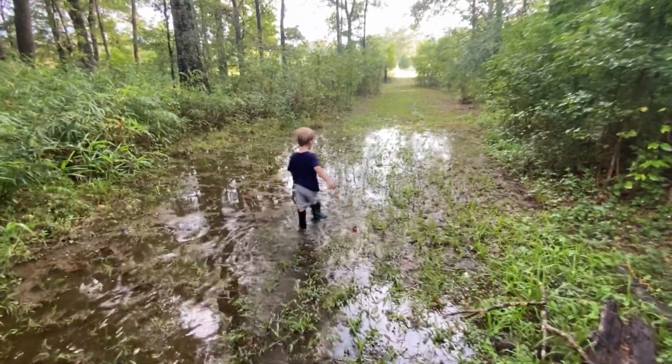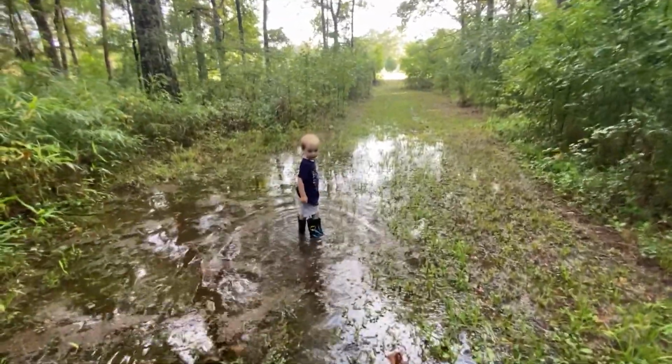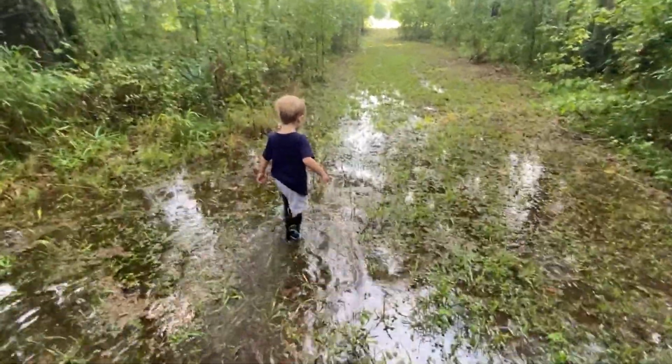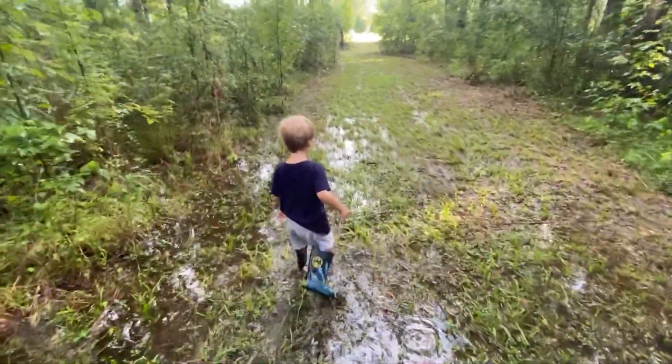Is that a good puddle, Kai Kai? Yeah, let me see you jump. You like walking through the water with your Batman boots? Yeah, that's pretty fun. That's pretty good.